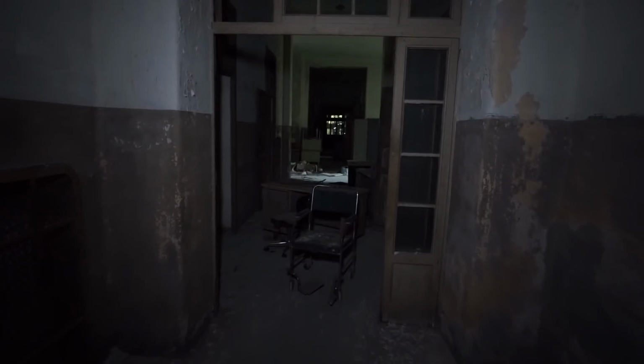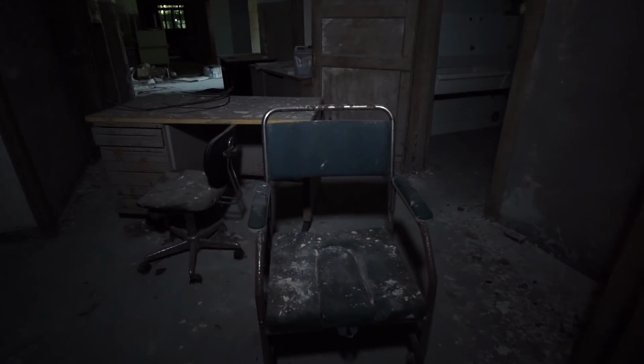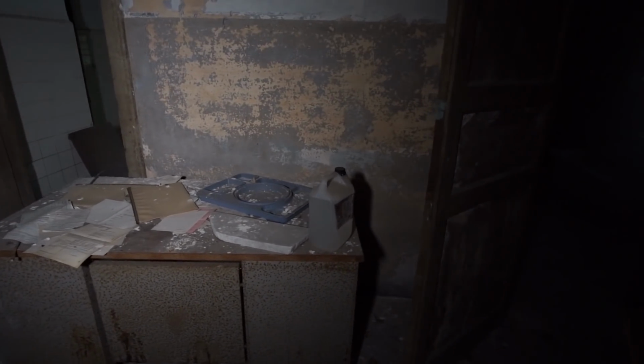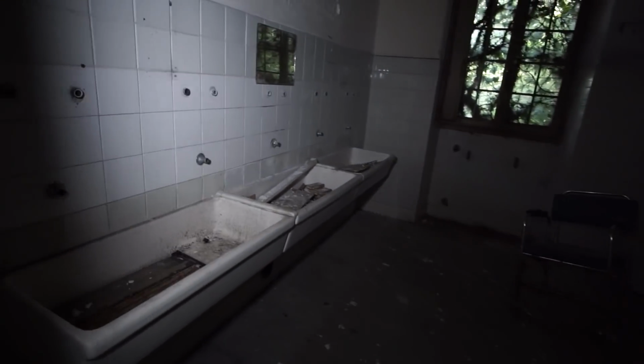However, the place was still used after that. In the 60s, there were accusations of mistreatment of patients, and in the late 70s, the place closed down after Italy decided to close all mental asylums. There are still some buildings in use on the property today, but for different purposes.